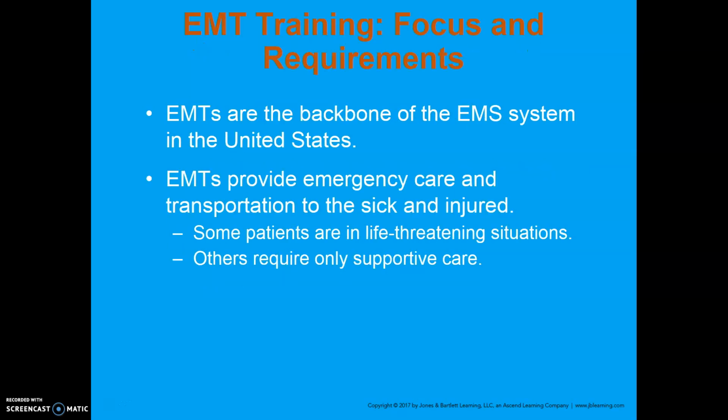EMTs are basically the backbone of the EMS system. You can't do anything at a more advanced level if you're not a good EMT to begin with. Some patients that you'll be treating may be in life-threatening situations. Others require only supportive care. It's actually more common that we come across patients that only require supportive care rather than true life-threatening situations, but you need to have a solid foundation in both.